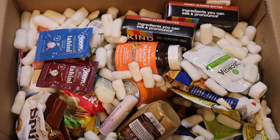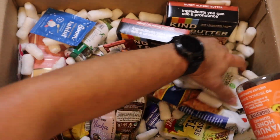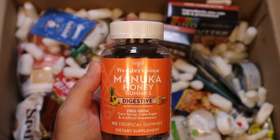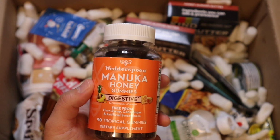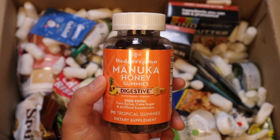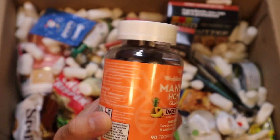All right. I'm going to pull something that I've already had, and do they have any more of these? Doesn't look like it. So in a prior box, they had these. They're like little gummies. They weren't bad, but they do start to melt pretty fast. I think the original ones that I got were supposed to be some immuno support booster. This one they're talking about digestive, but it's one of those all natural things, no corn syrup, cane syrup, artificial sweeteners, all that good sort of jazz.